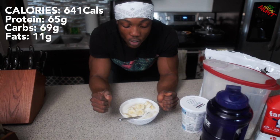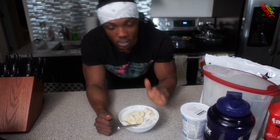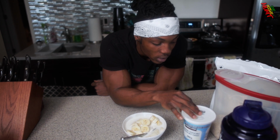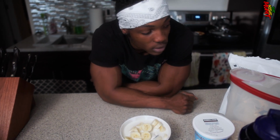There's some magnesium. There's also oatmeal, which is rich in a ton of nutrients, and it's filling, which is really good as well. And there's the Greek yogurt, which we all know is probably the best when it comes to getting protein from yogurt sources. That's my first meal for the day. See you guys in meal 2.